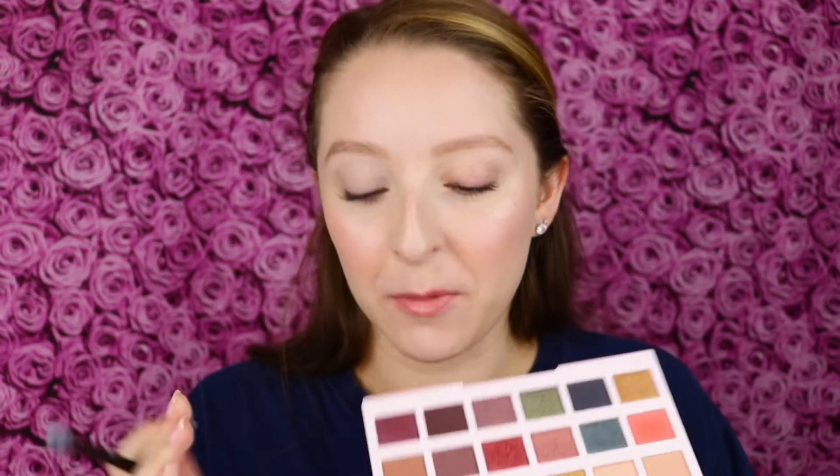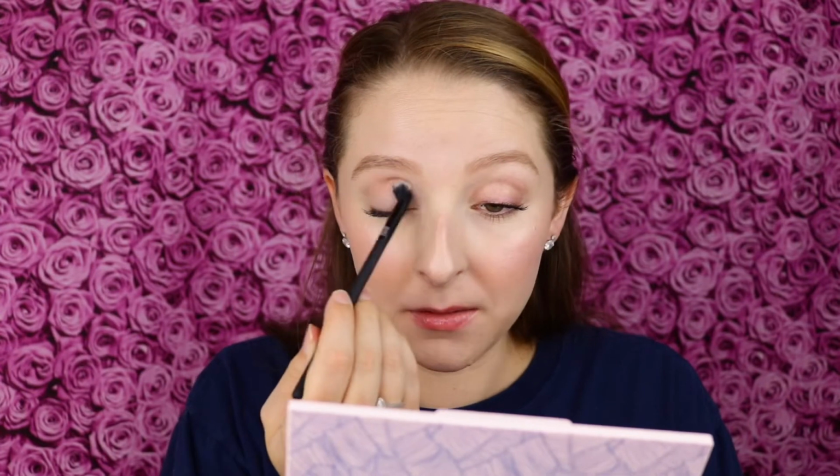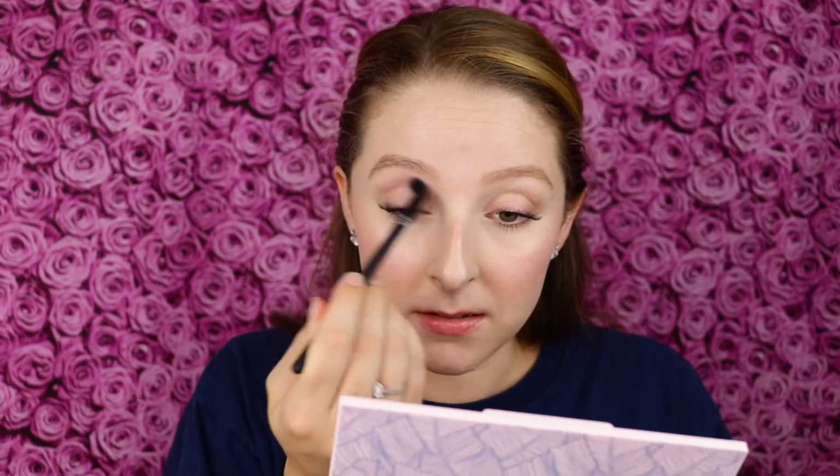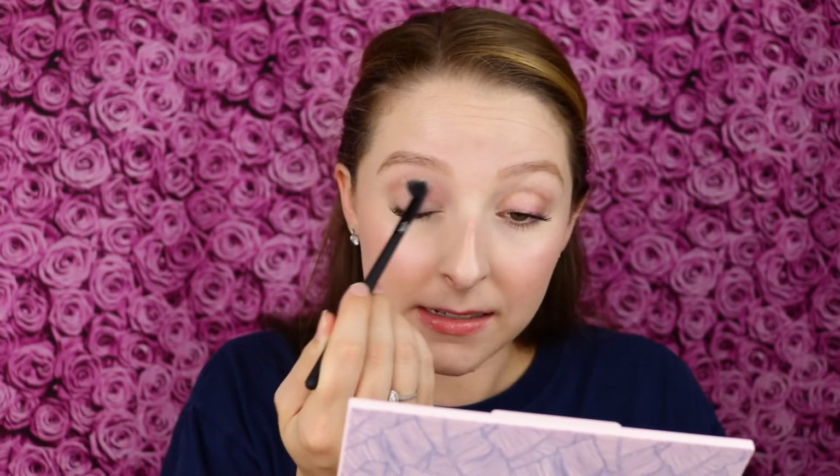Okay, I'm gonna start out with a matte transition shade, and this shade here, ooh, that was a lot of kickback. This looks like a perfect transition shade. It's like a brown, but it also looks a little bit purpley. Wow, this is blending out so nice. Very easy to blend and even.